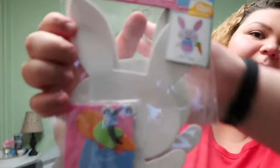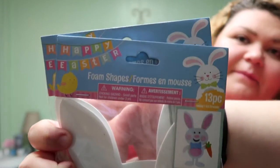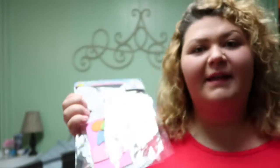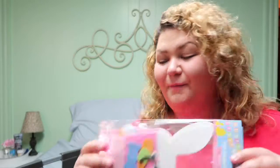It's a little kit to make a little Easter bunny, and I thought that was really cute. I know my kids will love doing this, and I thought it was a really cute idea that it already comes in the kit, so you don't have to cut things to size or anything. It's all in here, so I thought that was really nice.